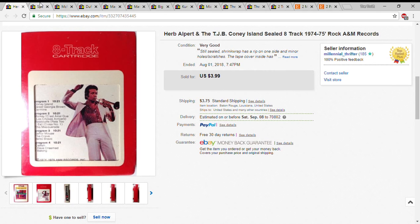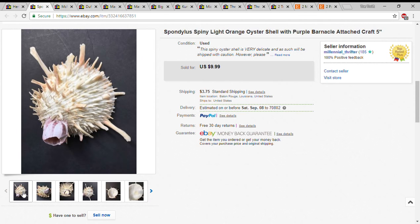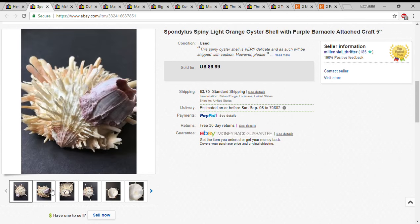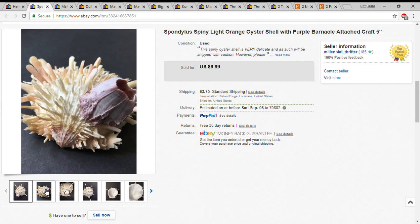I'm glad it's gone. This next one, let me move back. I think I was looking at this. Yeah, it's just a spondylus oyster shell. Might even be missing its other half. There's probably supposed to be two halves here, but this is only one half. And I had four of these halves, and I sold each of them for about $10. I had this one up for a lot higher. I had it up for 20 and then 15, and it had several watchers on it, but no one was buying.